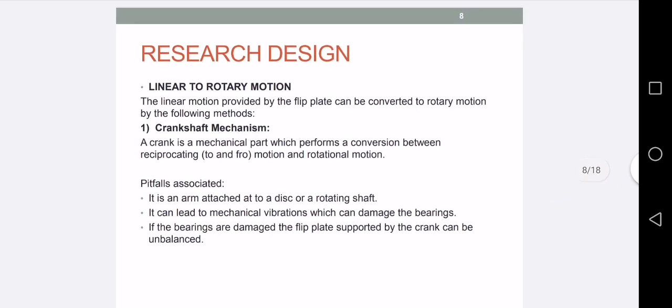So what is the research design of this project? First, we need to understand what a RPG unit really does. It converts the kinetic energy of the tires of the vehicle, basically, into electrical energy. As the tires move on the road, they will be inducing linear motion, or rectilinear motion, in the device. So as a result, we will have linear motion, and we have to convert that linear motion to rotary motion, just so we can feed that motion to the generator and produce electricity.